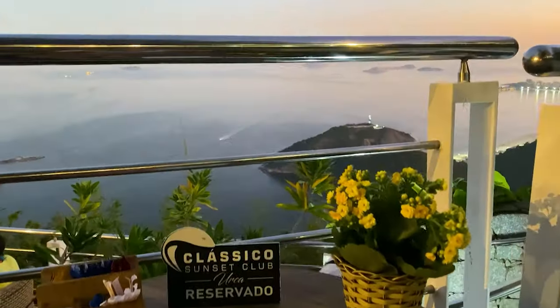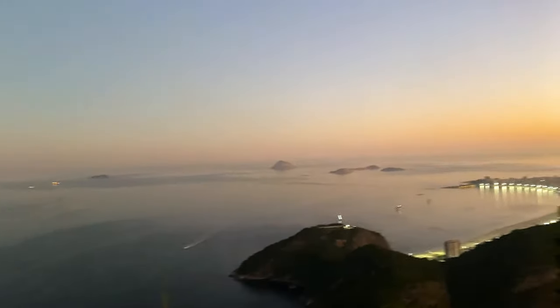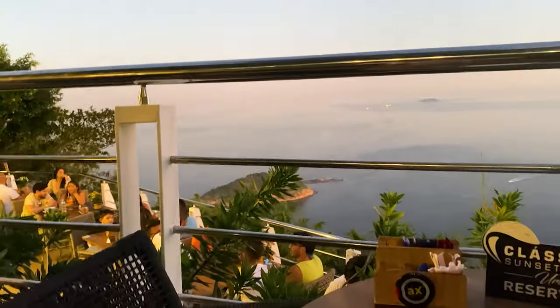This is speechless, you see? So I get this table over here. This view. I think I will wait a little bit more to go down there because I think the view is better there. So let's see. So guys, I decided to stay here. I don't have too many options today because it's full. It's Monday, so it's full. There's a lot of people here. But I'm good, because the view here is too beautiful.